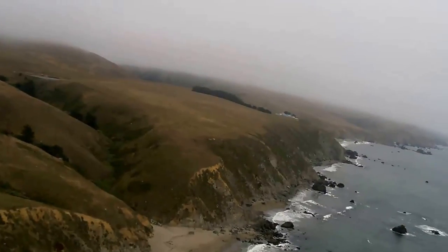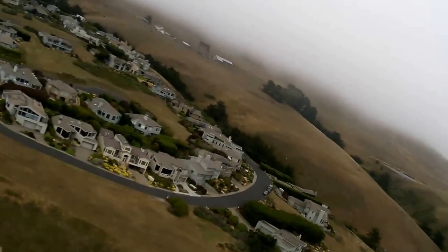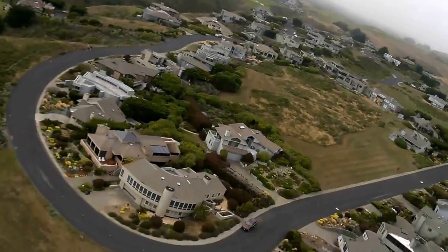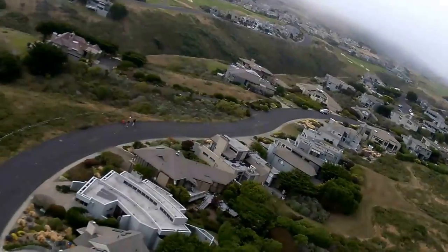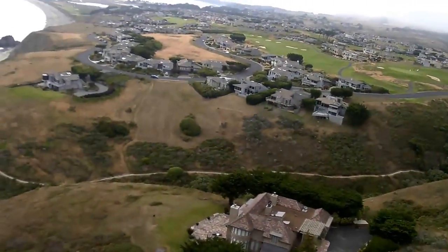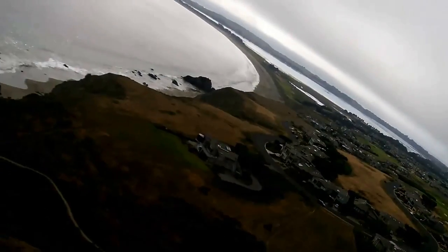It was a really calm day on the beach and on the ocean, so I just thought I'd get a little bit of footage of the ocean. The area that we were staying, this is called Bodega Harbor, and as you can see, that's just below me right now. That's us standing on the side of the road, and no cars. And then the house that we're staying in is off to the right.